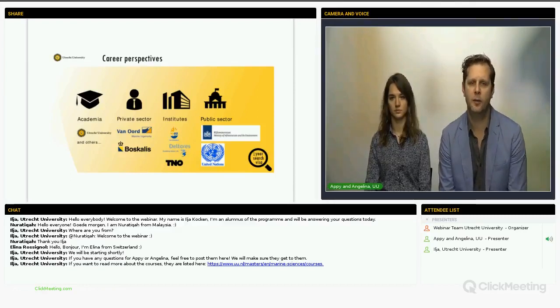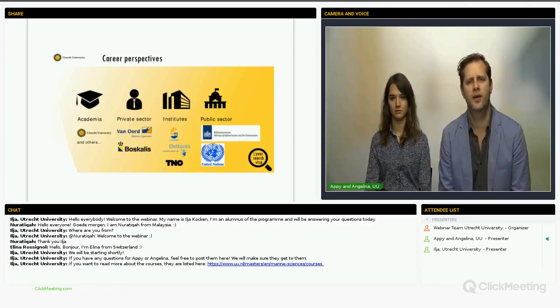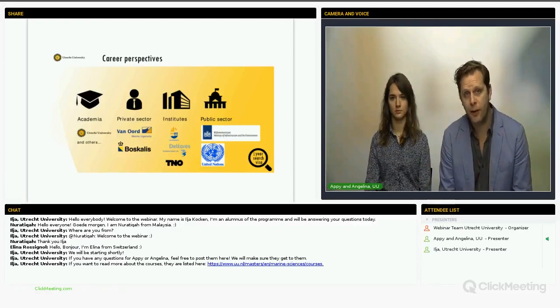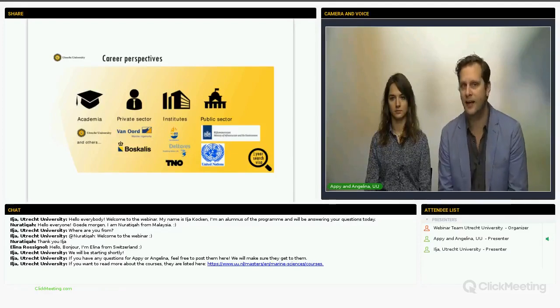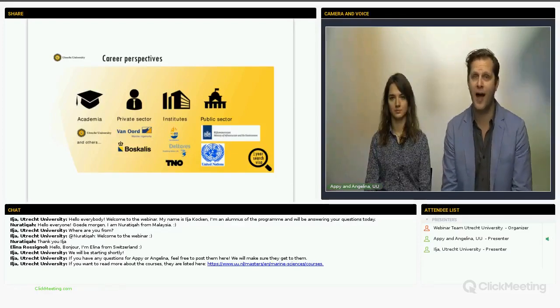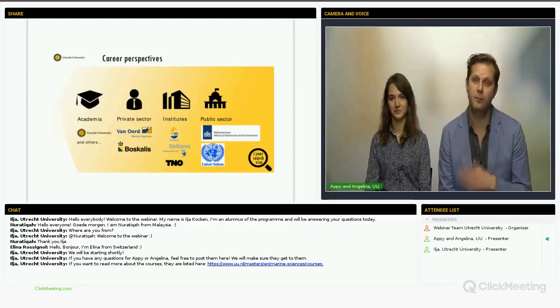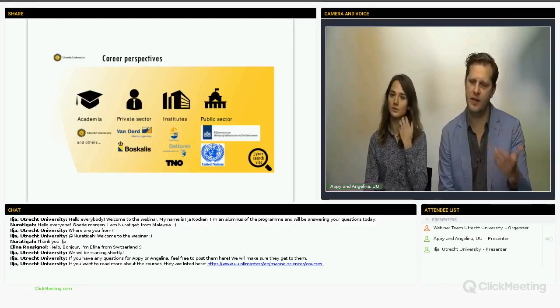But also, after your master's program, you're quite attractive to companies to be hired. So we have alumni now who work at major companies such as Van Oord or Boskalis, which are international, multinational companies within marine engineering. Particularly the Netherlands has a strong background in that, obviously, because we are known for building islands in the ocean where nobody else can do that. And so lots of people have ended up there.